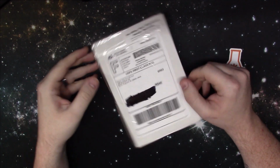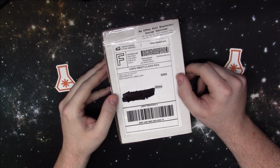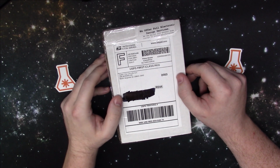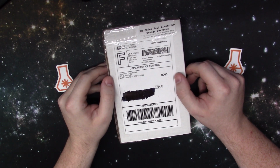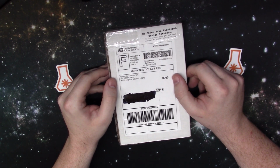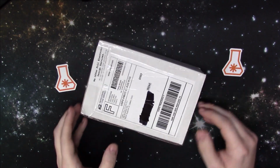I've got an interesting little thing I picked up on Tindie, one of our fellow Tindie sellers. CyberCity Circuits just recently launched the CyberDigit, which, according to their posting, is an RGB 7-segment display board. Each segment is made of 3 WS2812 RGB LEDs. They're all the same LEDs that are used for NeoPixels, which, if you don't know, NeoPixels, WS2812, it's all the same thing.